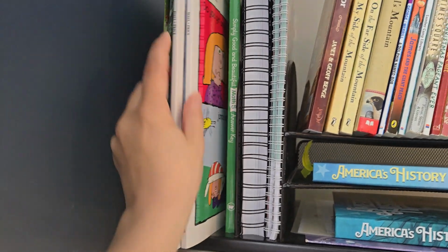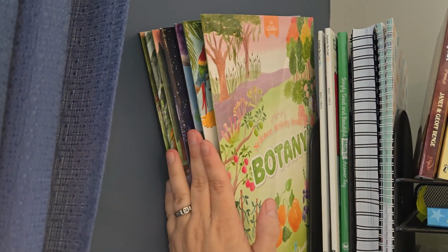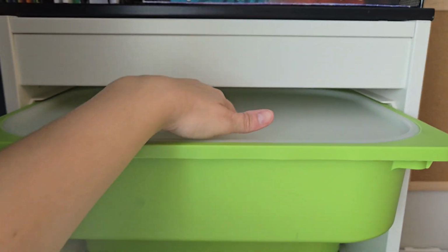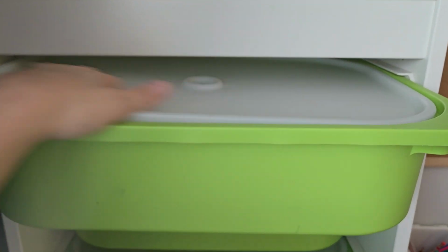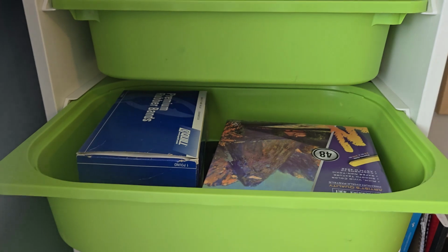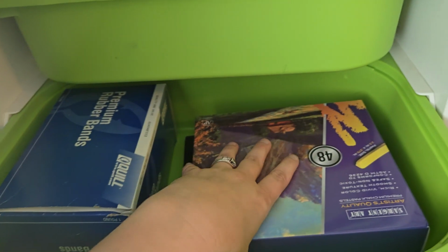Answer key for math 5, and then their future levels of Explode the Code. These are the new science activity books from The Good and the Beautiful, and I'm keeping them up there for when she is ready. In the top drawer here, I have all of my printer paper. I put it secretly over here in the corner because my children use computer paper like fiends, and I'm not prepared to just not have that. So here I have a massive thing of rubber bands. Someone was getting rid of it, and I use rubber bands a lot, so I decided to take it.